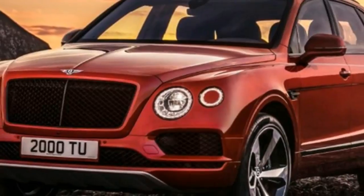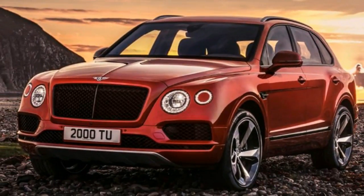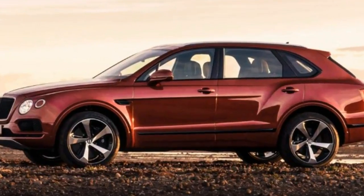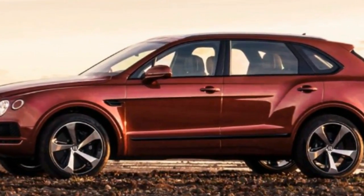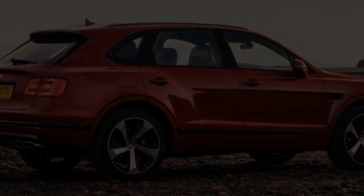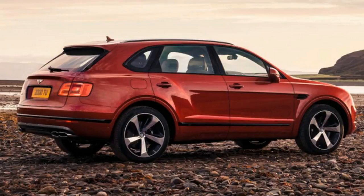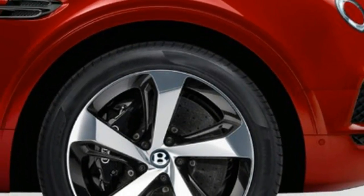The new petrol V8 Bentley Bentayga goes on sale to UK customers in March 2018. Bentley has unveiled a V8 petrol-powered variant of its Bentayga SUV. It sits in the middle of the Bentayga range and will cost from £136,200 when it goes on sale to UK customers in March.